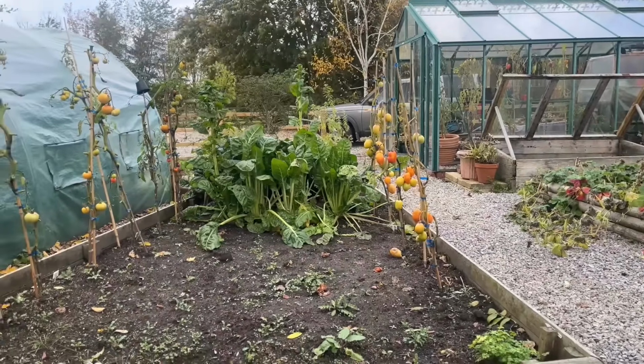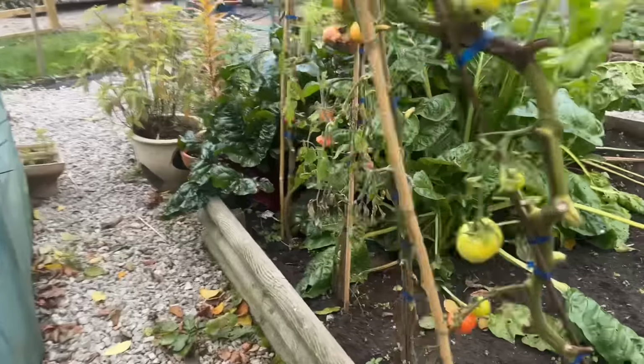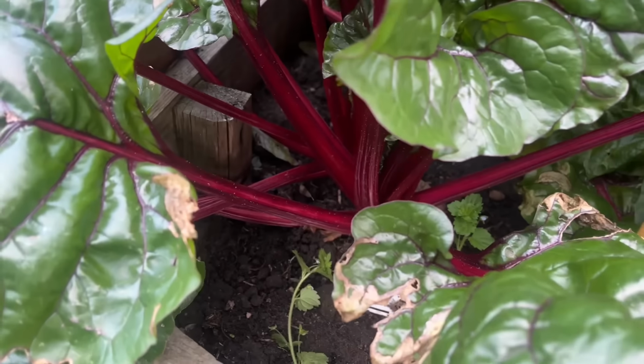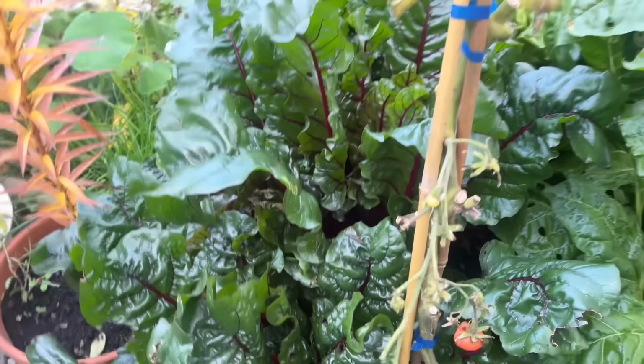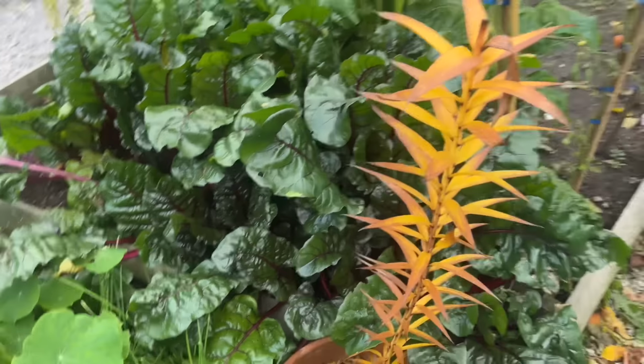This bed has got nothing else in it. This had all of our carrots in it, so it just needs a good weed. And then we've got spinach and Swiss chard. There's a fire chard. If we come around here, walk this way around, a beautiful fire chard, nice pink. How pretty are they? Leaves. They're doing really, really well. Tree lilies are coming to an end, as we obviously knew they would.